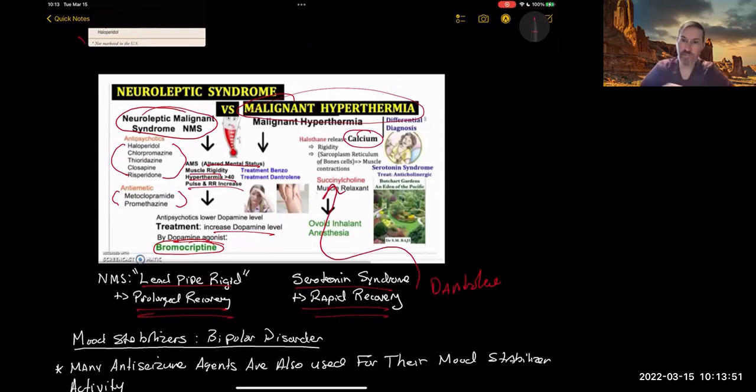So you can see you have 3 disorders that have similar signs and symptoms. How do you know what to do? You need to get a good history, right? This is where history is so important, right? Because if this is somebody who was placed on a new antipsychotic or their dose was increased, and now they're having all these problems, you want to be thinking, is this neuroleptic malignant syndrome? Or is this someone who was started on an SSRI, or maybe the dose got increased? Okay, maybe this is serotonin syndrome.